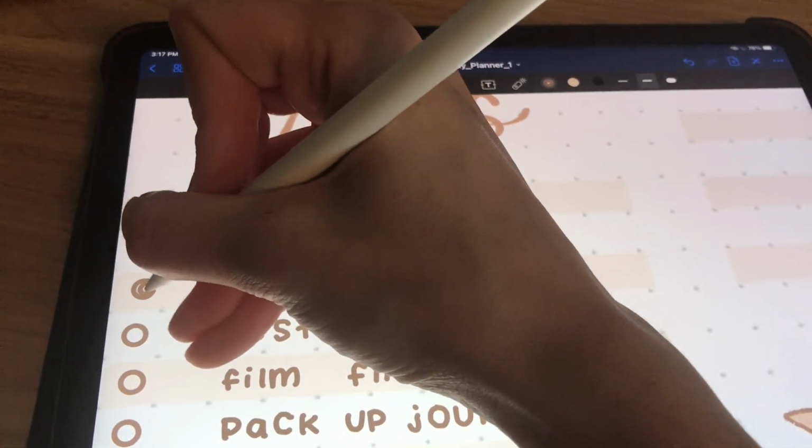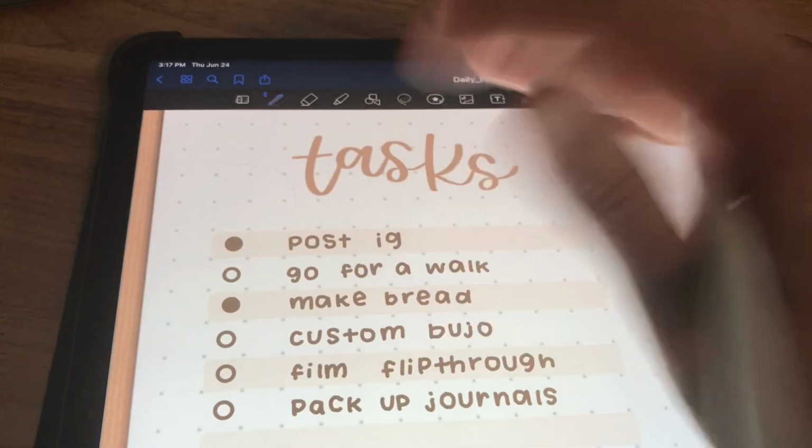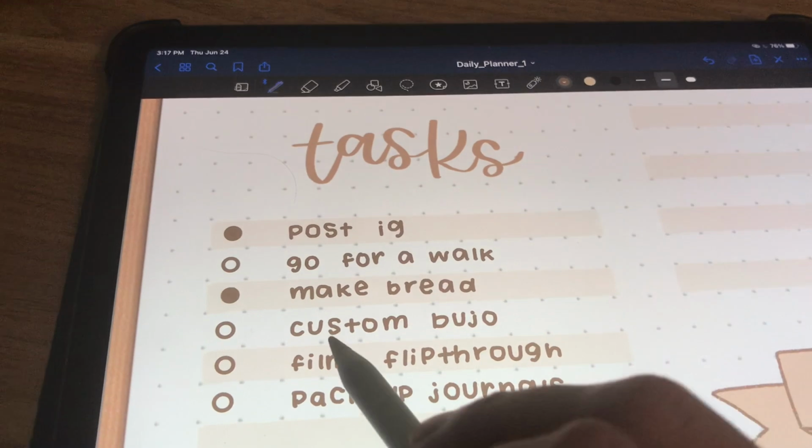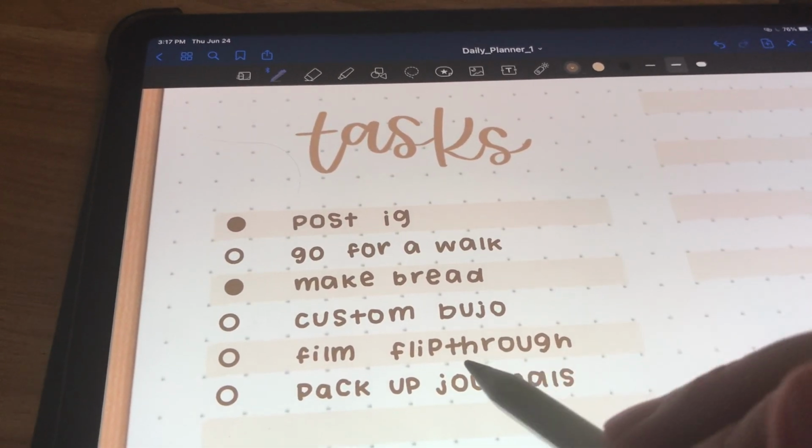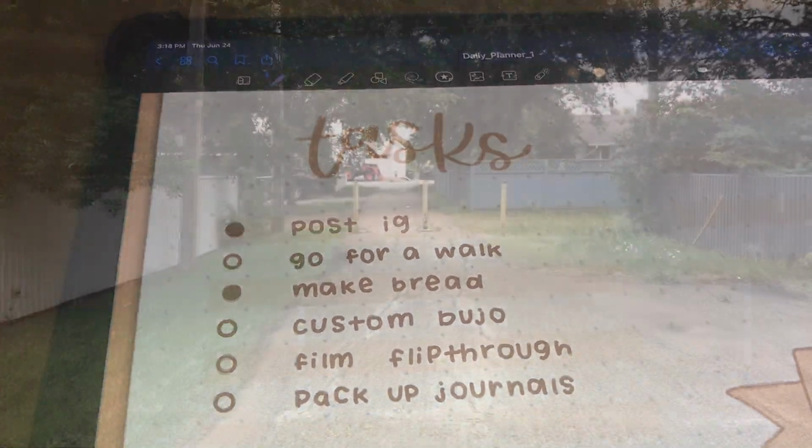And I also just finished making bread. And now I'm about to go for a walk, and after that I'll probably get started on a custom bullet journal. And these things are definitely going to wait for the evening.